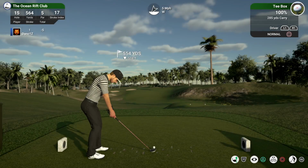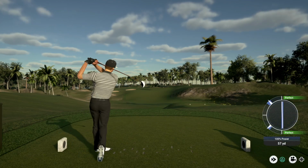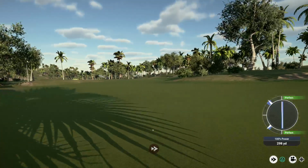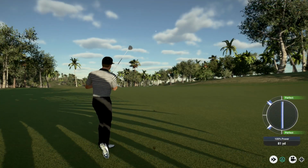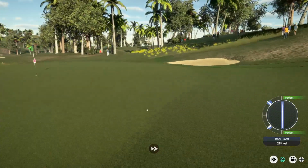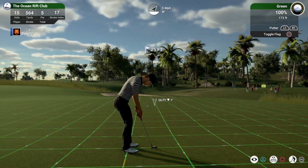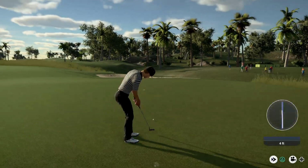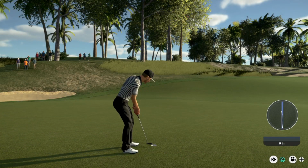And setting up now on the 15th. And that is some fantastic club work on this par 5 green, hitting it in 2. Oh my gracious, that was close. And this putt is for birdie. And tapping in for birdie.